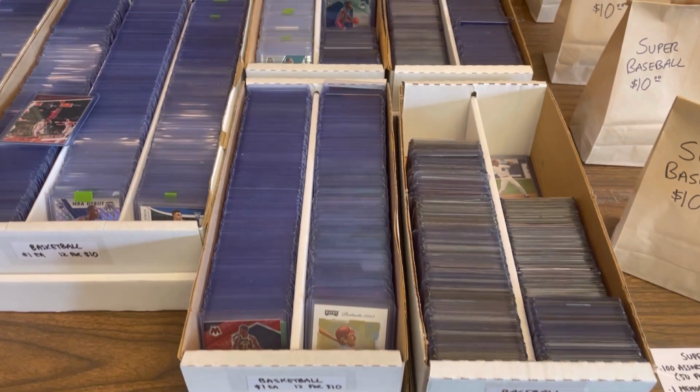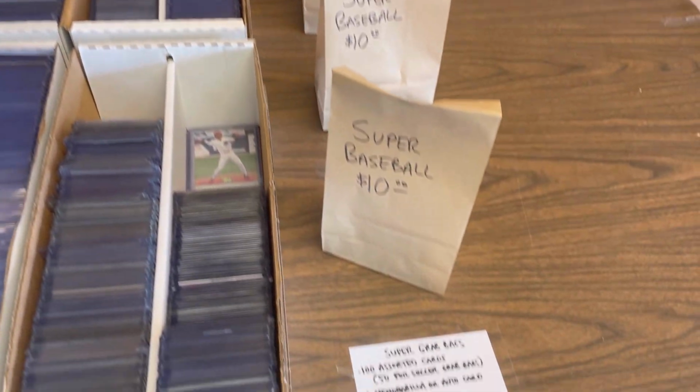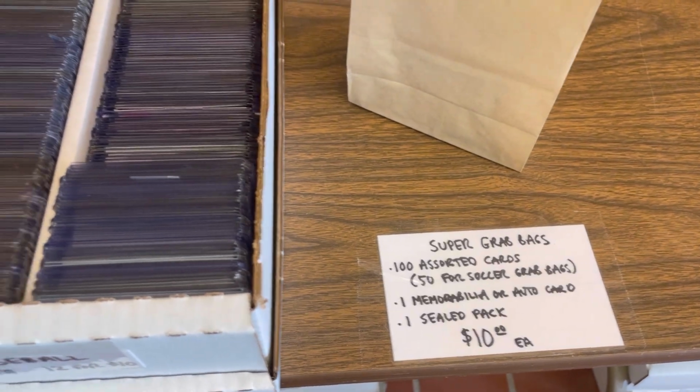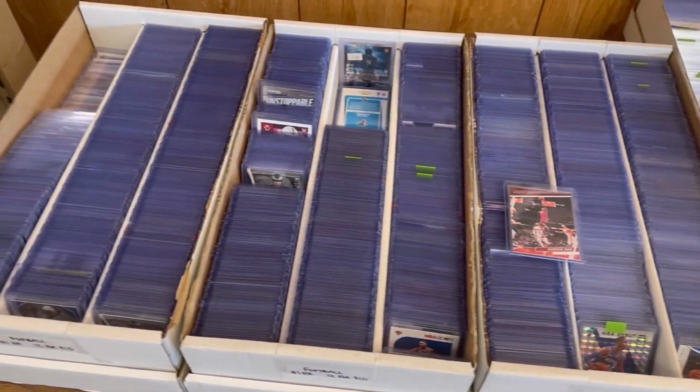He has a display case with pop culture wax, like 1978 Elvis packs. A little bit of everything. He has a bunch of bargain boxes. He has some bargain boxes that are ultra modern, he's got basketball, he's got football, and you can just paw through them, and I think it's $1 each or 12 for $10.